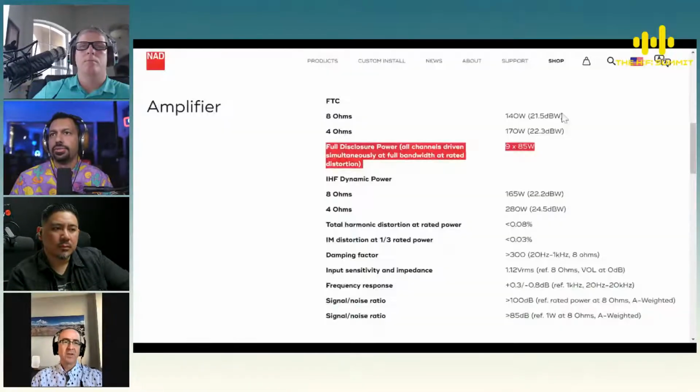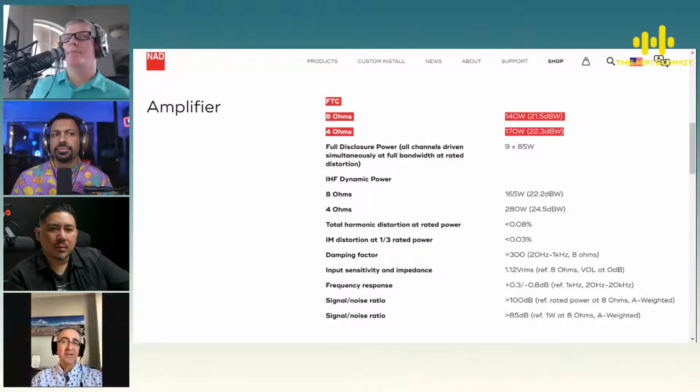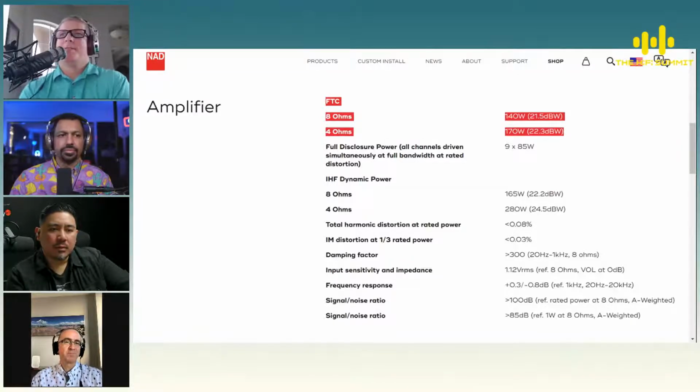Yeah, I see that it's right above, right here. Yeah, exactly. So FTC. So both are published. Very few people will ever get this thing loud enough to reach that kind of power output number anyway. But we give it to you, if that's what you're looking at, because people are, I'll call it, conditioned to look for that number.